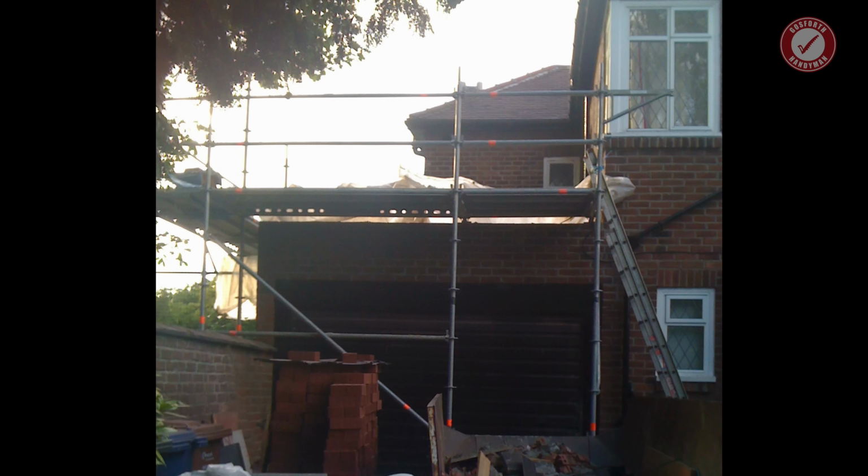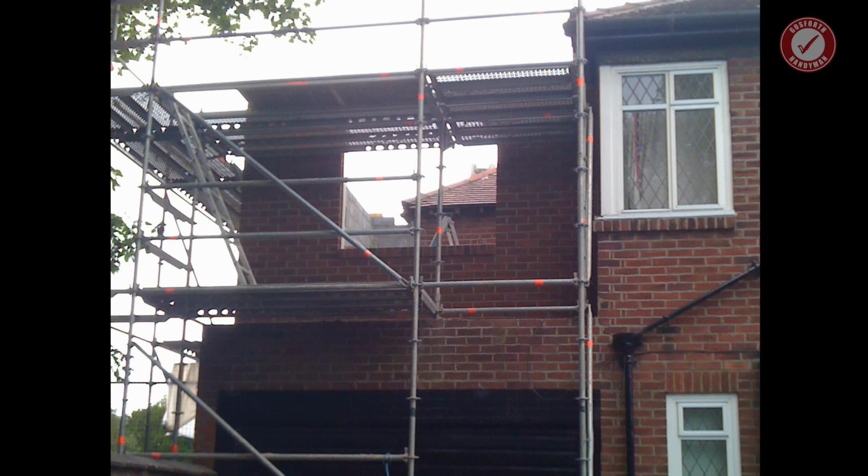So as a bit of a better metric, we had an extension carried out a little while ago. It was by a proper professional, reputable building company. They did an excellent job. We're really happy with them. Unfortunately, they now only do commercial work. But this was essentially a semi-detached property and we just wanted to build a bedroom on top of the garage.